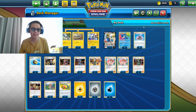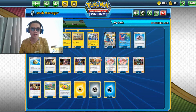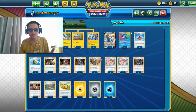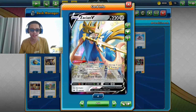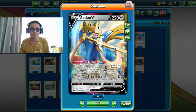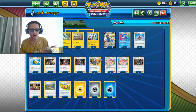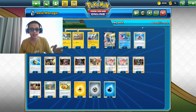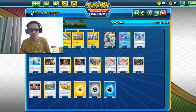The bad thing about this deck is, how are you gonna get past a Mew? The only way we can get past a Mew is with a Boss's Order. So we Boss Order the Mew out and we knock it out with Amazing Surge, or with a Brave Blade. So it's good to have a Brave Blade free hit, a free Zacian card to allow us to deal high damage to one Pokemon instead of spread damage with Kyogre. It's good to have at least one card that allows you to do high damage.